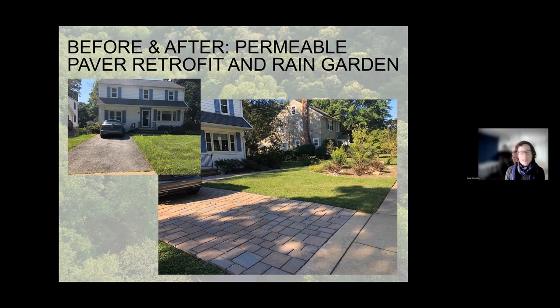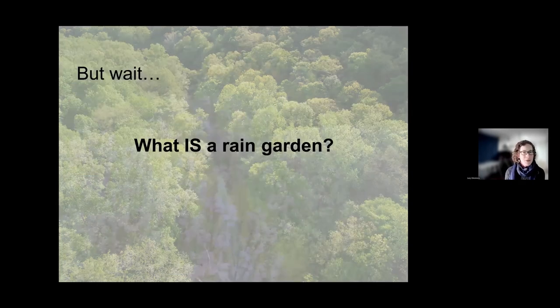But I've mentioned rain gardens a lot, and so I just want to gauge how many people, if you just want to put in the chat, what is a rain garden? Or it could be a one word or one sentence, just to see if we're all on the same page. And maybe everyone is stumped. Or I'm not seeing the chat. I don't know if you can read anything out, Steve.